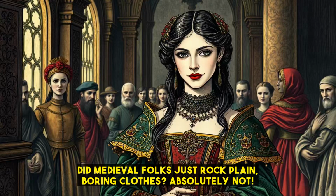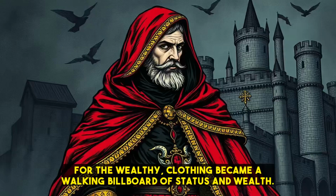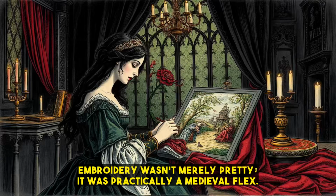Did medieval folks just rock plain, boring clothes? Absolutely not. While peasants had simpler garments, anyone who could afford it added flourishes to their clothing that would make today's fashion influencers green with envy. For the wealthy, clothing became a walking billboard of status and wealth. Gold and silver threads weren't just for show, they literally showed how much money you had. Embroidery wasn't merely pretty, it was practically a medieval flex.